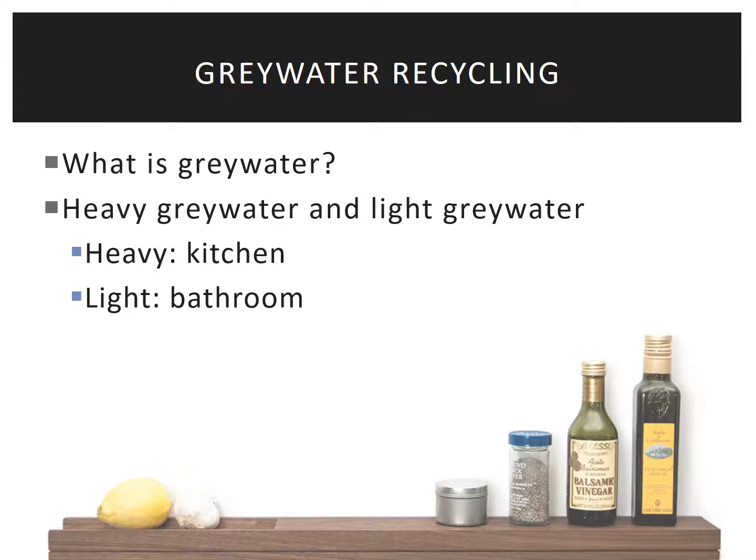Greywater comes in two forms. The first is heavy greywater, which is water that comes from your kitchen sink or dishwasher. On the other hand, we have light greywater. This is water that comes from the shower or bathroom sink. It is very important to note that it does not include toilet water. Toilet water has been exposed to waste, so it wouldn't even be considered greywater.